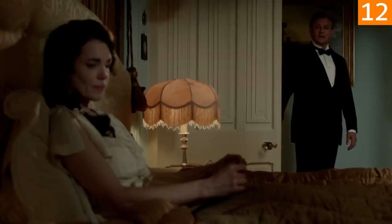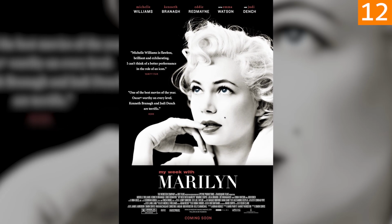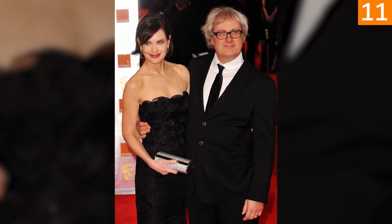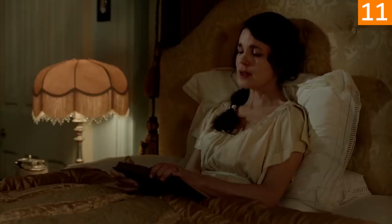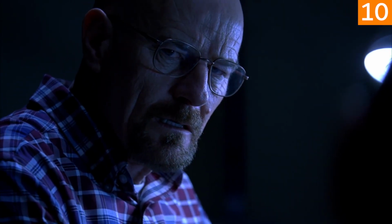A talented couple. Did you guys know that Elizabeth McGovern is married to the director of My Week with Marilyn, Simon Curtis? Working with Curtis, McGovern had an interesting time on the set of Downton Abbey 2 as her husband directed it. Breaking Bad versus Downton. Hugh Bonneville once described Downton Abbey as Breaking Bad with tea instead of meth.